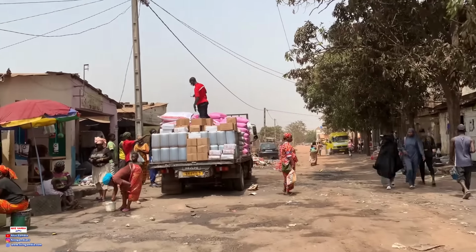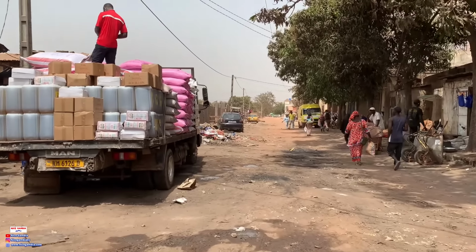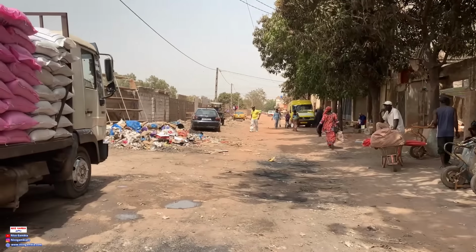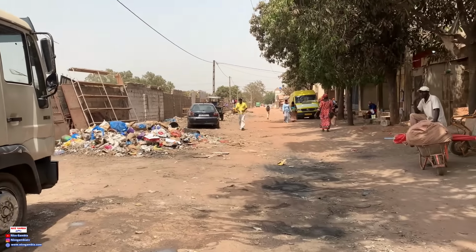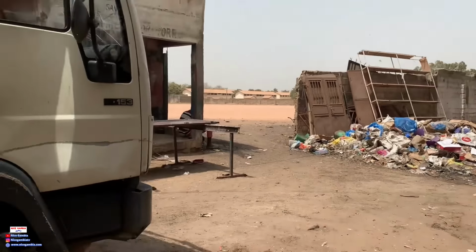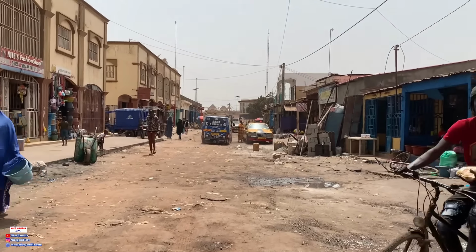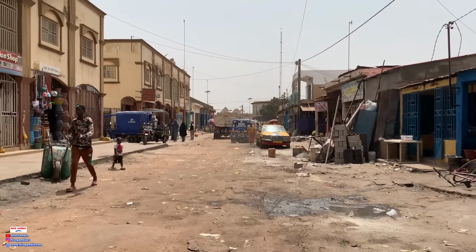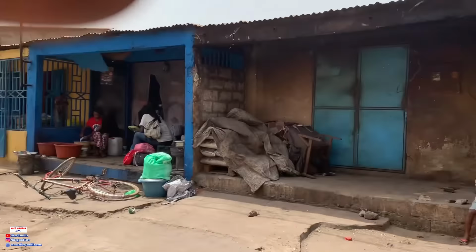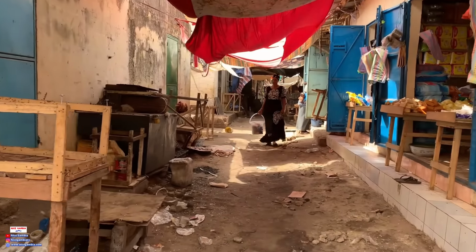Coastal road market used to be very dirty, but today is somehow clean because people were volunteering here today early in the morning. People were volunteering, cleaning the market side. From here, I will move back to the other side of the market. As you can see, this place is to be occupied with local vendors.